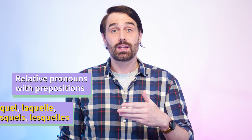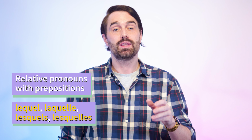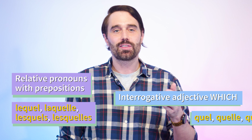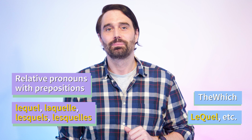And let's get to our relative pronouns lequel, laquelle, and lesquels, masculine and feminine. First, if you remember our lesson on the interrogative adjective, which was in French quel, quelle, quels, and quelles, all spelled differently, this should be easier because basically the relative pronoun lequel and all its forms are the same as the interrogative adjective quel, except it has an article attached to it. Think of it as the which, if it helps.